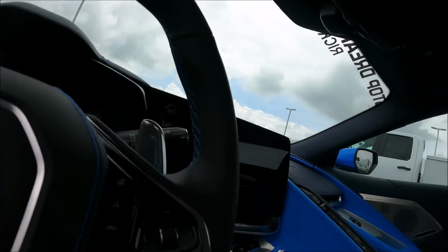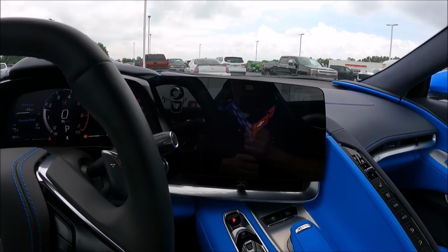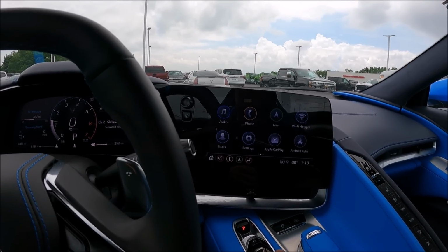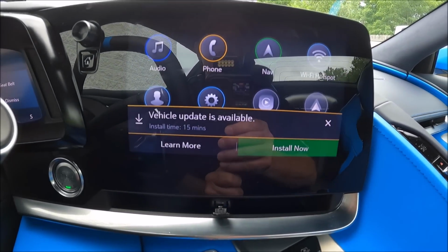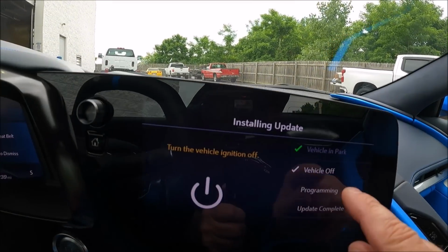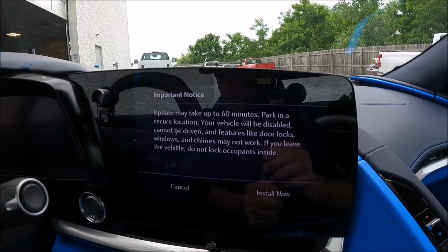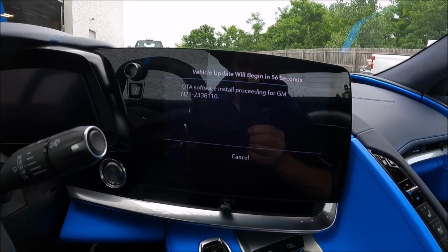But let's see if it's gonna prompt me again to do it. Sometimes after a drive, it'll pop up, so I'm going to drive it around the block and then stop and see if it prompts me to update it. Oh, there it is. Okay, so let's hit install now. Okay, vehicle's in park. Turn the vehicle off. It may take up to 60 minutes. Park in a secure location, blah, blah, blah. Okay, install now. And okay, we'll see what happens.